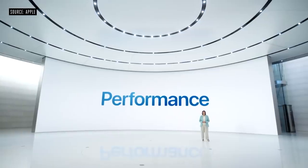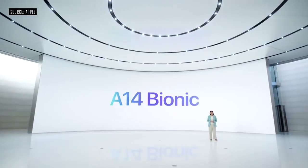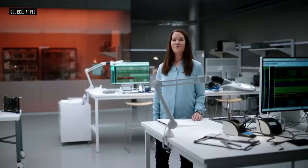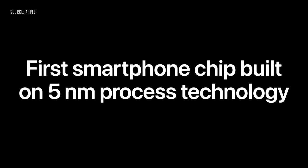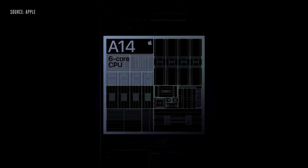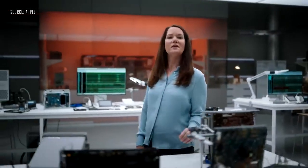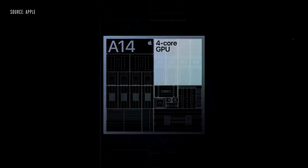We have a new chip developed by our world-class silicon team, A14 Bionic, the fastest chip ever in a smartphone. A14 Bionic is the first smartphone chip in the world built on the latest 5-nanometer process technology. Our silicon engineering team has packed 11.8 billion transistors into A14 Bionic. The new 6-core CPU in A14 is the fastest CPU in any smartphone. A14 also features our latest 4-core GPU design, driving increased image quality and overall efficiency.